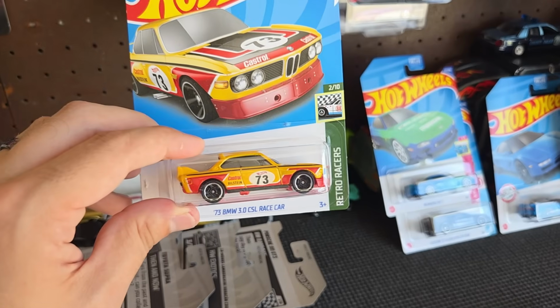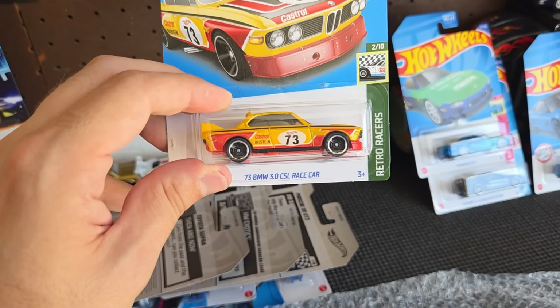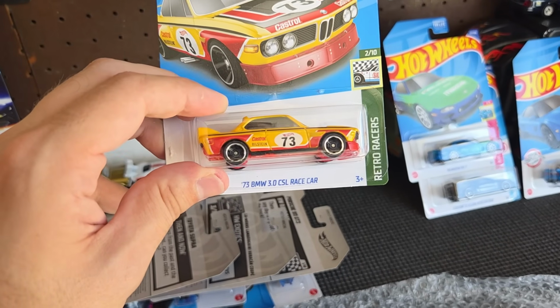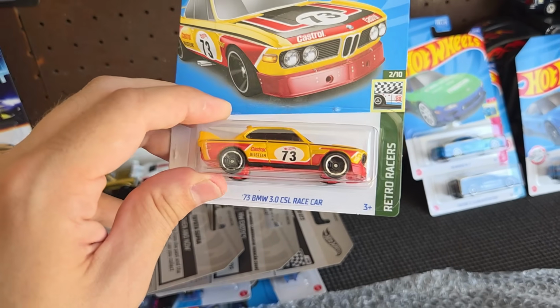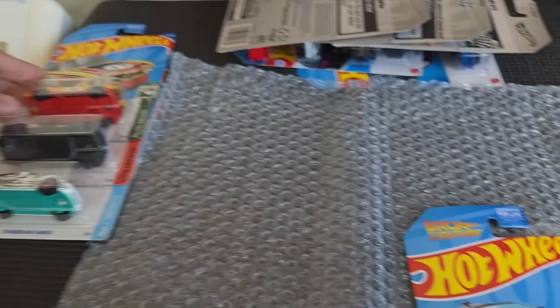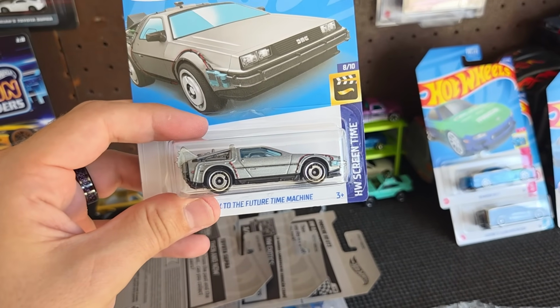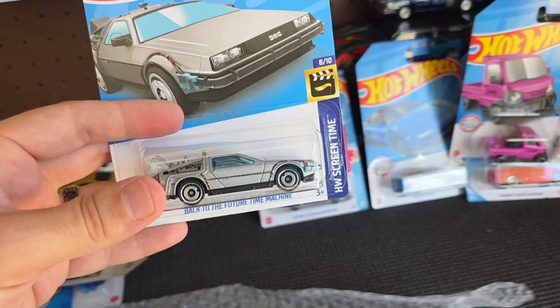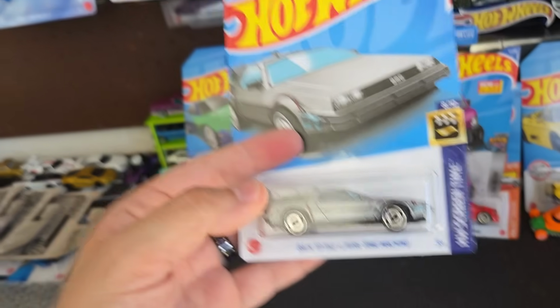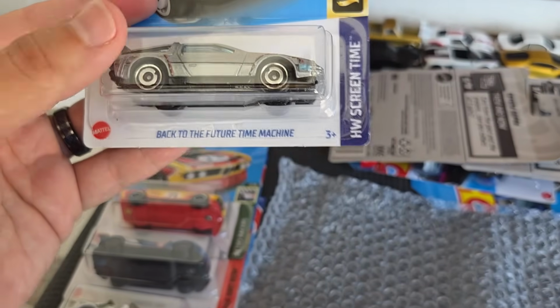I have this. This was a super from this case, so C Case 2021. I wasn't collecting in 2021 at that moment in time. I had taken a break, so I never got this one. So this will also be to open, so we'll just toss it right there. And then this guy here, the Back to the Future Time Machine, the basic model, the original. Can't go wrong with one of these. I definitely have this somewhere. I also think this might have been the Super Treasure Hunt for that case, so we did also get that to open as well.